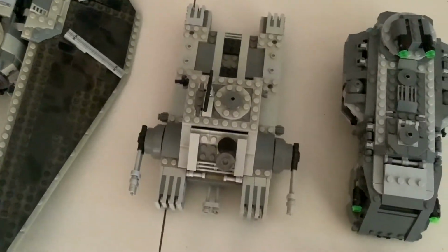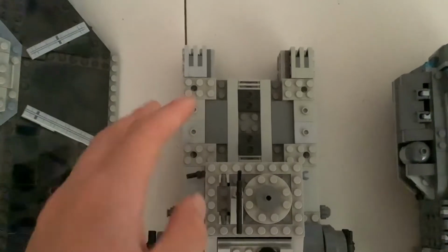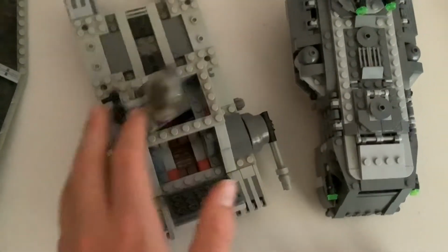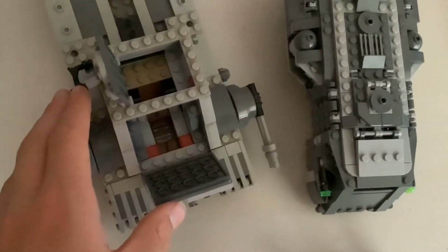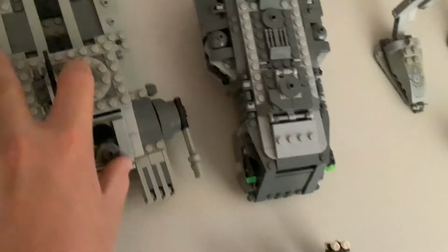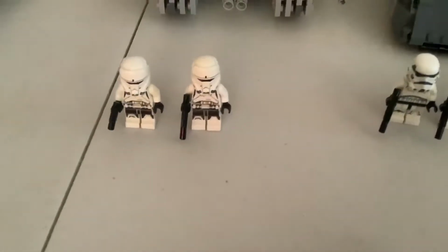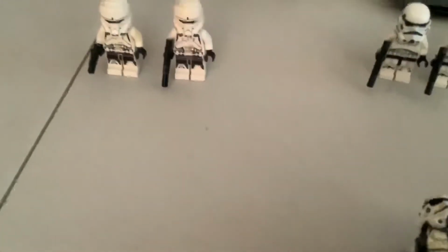I personally really like it, because it's got a lot of room in the back where you can have supplies, a few crates, maybe even guys. And then it's got quite a bit of space on the inside. So I love this build. It's got two seats and an area right there, and an area right there. It doesn't have a very wide selection of Imperials that it comes with, but it does come with two drivers. And I guess those are some pretty cool looking minifigs though.